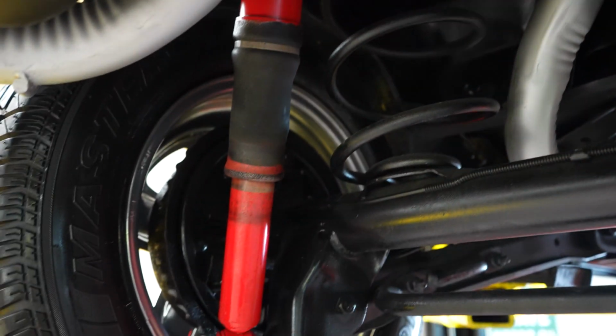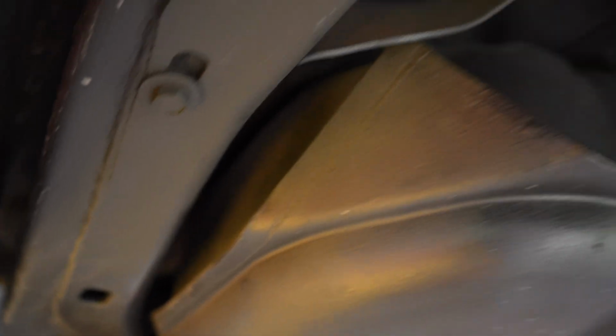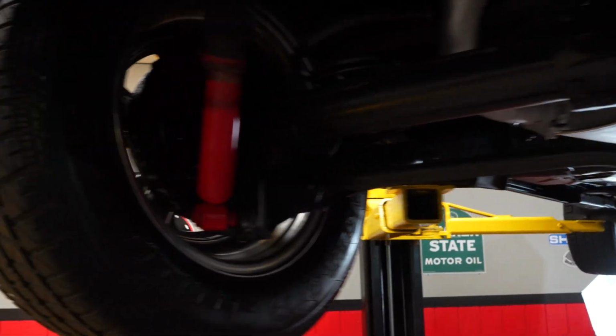And then we'll pan around the rear frame rails, the trunk floor. We'll go around this whole area for you guys. Very, very nice. Gas tank looks good. Tires are from 2023, so you have plenty of life left. Great tread. The wheels and tires are in fantastic condition.